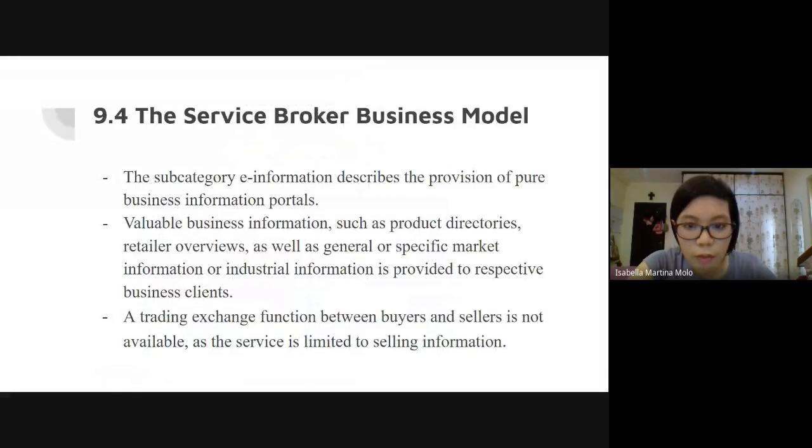The subcategory e-information describes the provision of pure business information portals. Valuable business information such as product directories, retailer overviews, as well as general or specific market information or industrial information is provided to respective business clients. A trading exchange function between buyers and sellers is not available, as the service is limited to selling information.